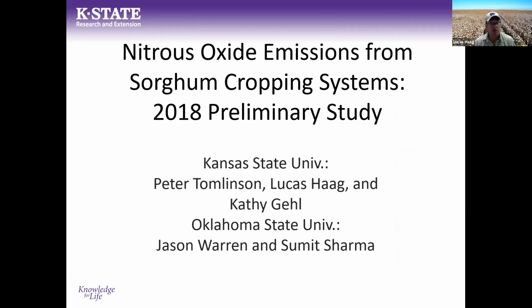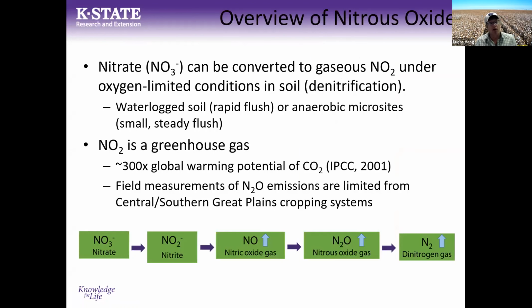But this also ties into some bigger picture work we're doing, looking at nitrous oxide emissions. Well, why would we care about that? I'm just going to hit the high points here. Nitrate gets converted to nitrous oxide when we've got oxygen limited conditions in soil, when we've got moisture. But then there's also a piece of this: they really wonder what happens after harvest and the breakdown of the roots, breakdown of the residue, how much nitrous oxide is lost.